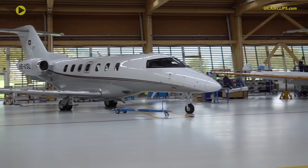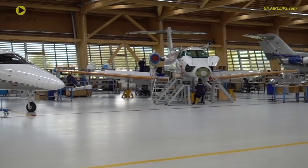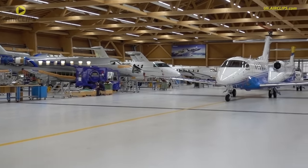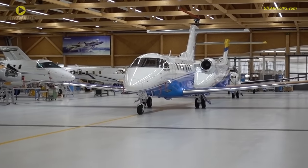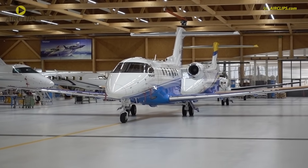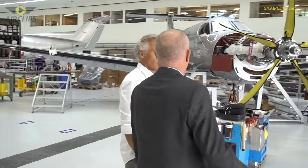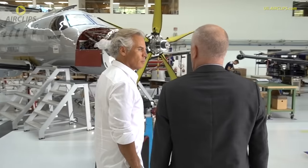So here we do the final assembly. Before we go for test flight, everything will be installed here. And if the aircraft has two or three flights, maybe just one, if everything is okay, we come back, do the final work, and then we go for the customer acceptance and delivery.